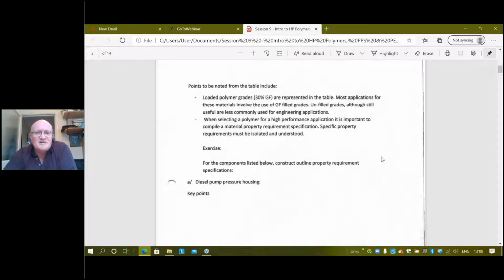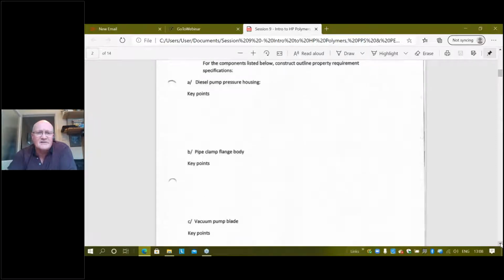When selecting a polymer for a high performance application, it's important to compile a material property requirement specification. Specific property requirements must be isolated and understood before you design the product. As a consulting engineer, I'm often asked to look at an existing product, and quite often you'll see straight away that the polymer has been poorly selected. They turn around and say, well, that's the way it's always been done. It might have been wrong in the first place, or simply that the polymers today weren't available a number of years ago. So I've put in a few examples of quite common engineering products that have been switched to a high performance polymer for production.